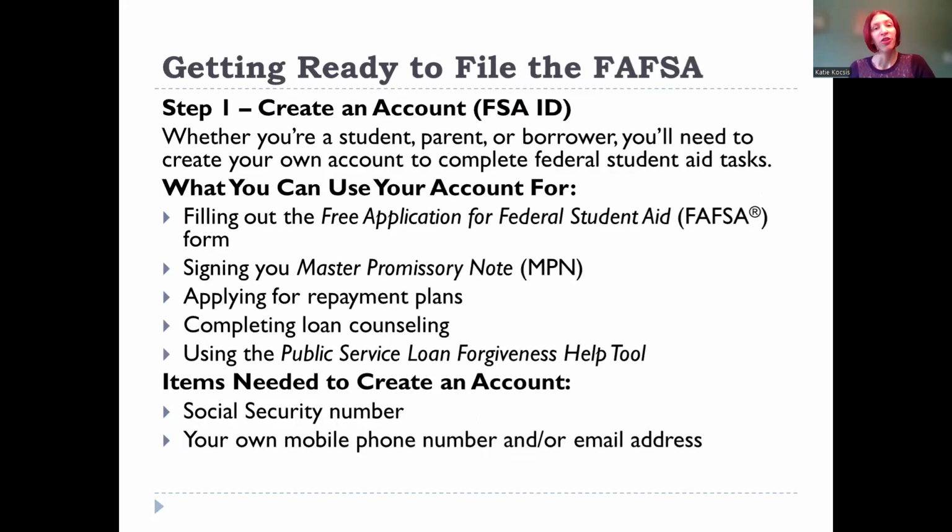In order to get ready to file the FAFSA, there's a couple things you need to do. Step one is that you do need to create an account, an FSA ID. So whether you're a student or a parent, you will need to create your own account. So it is the student's FAFSA. The FAFSA will be in the student's name.